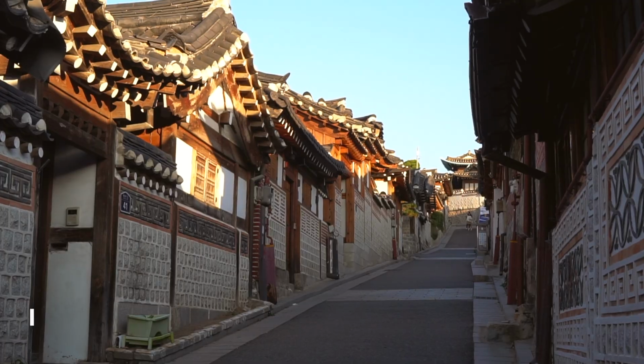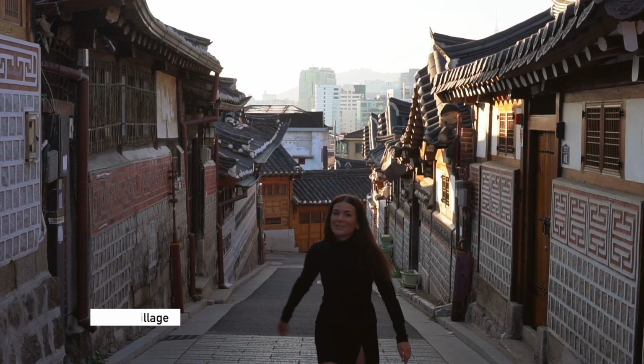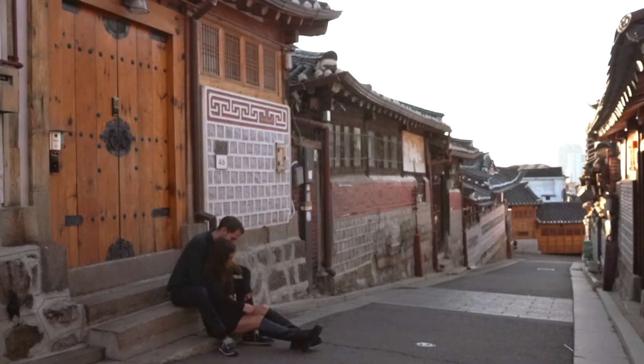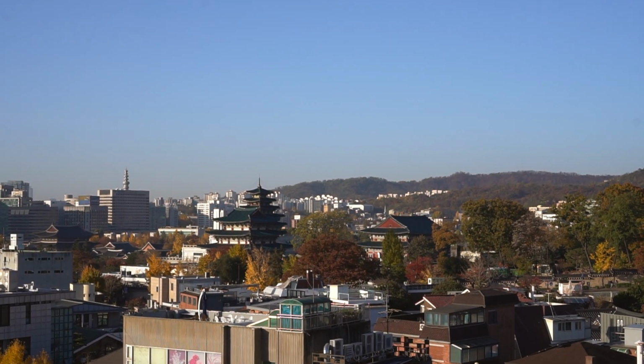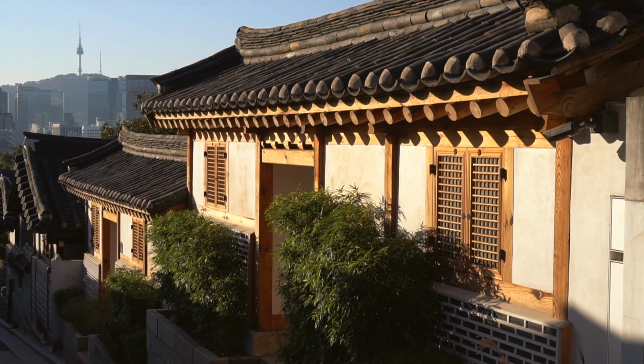We came out early this morning to one of the hammock villages. And we've just taken some photos, but we're speaking quietly because this is actually a residential area, and it's a Sunday morning and people are sleeping. But it's really beautiful, and you can see a view of Seoul City and then the traditional houses. It looks really cool.